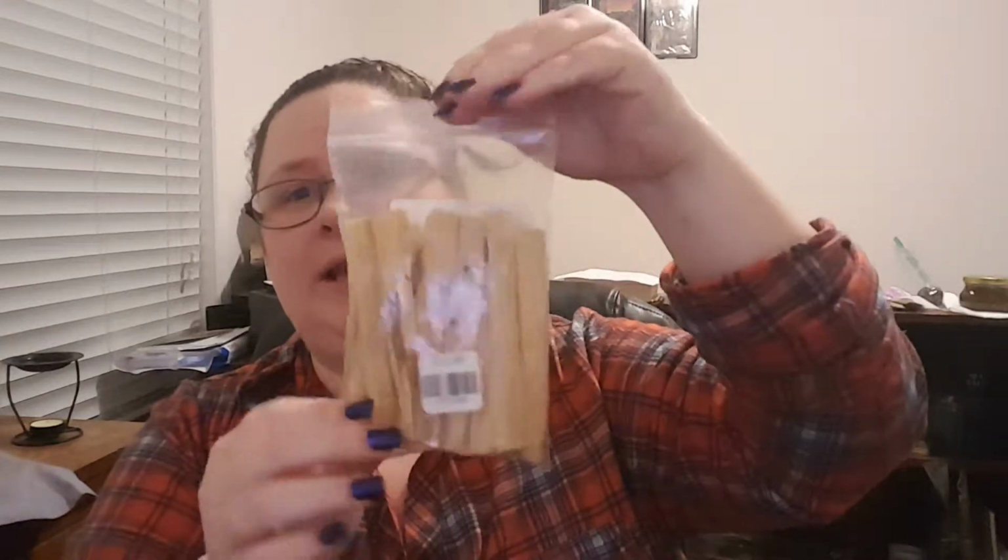Another thing that my husband actually found, and I love the smell of, is instead of using sage to cleanse your house or for smudging purposes, these are, how do you say it? Palo Santo. Palo Santo, and it is a type of wood, and it looks like this.